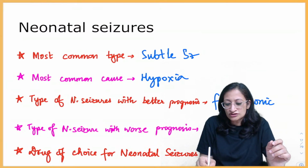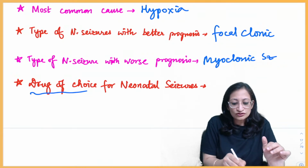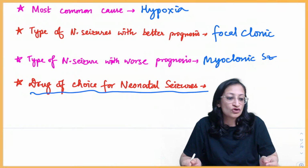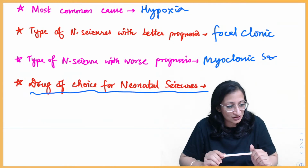And what is the drug of choice for neonatal seizures? Again, a very, very must know area. What is the drug of choice for neonatal seizures? Come on. Waiting for your answers. The drug of choice for neonatal seizures. Let us see who can answer it. A chocolate from my side for whoever answers.